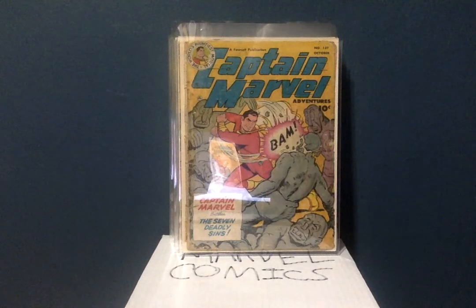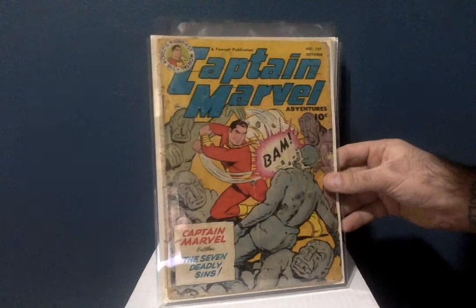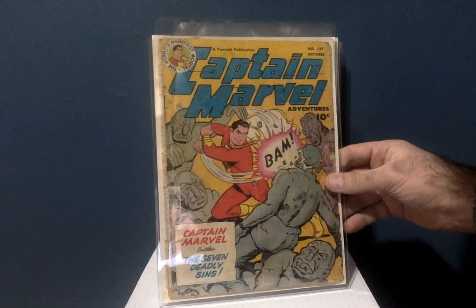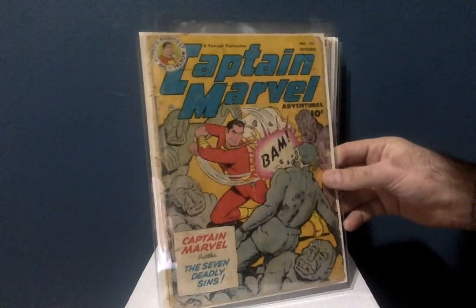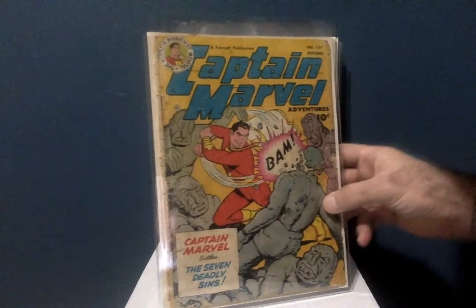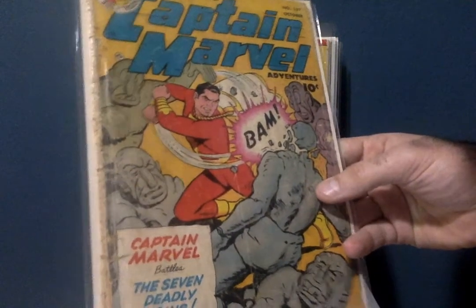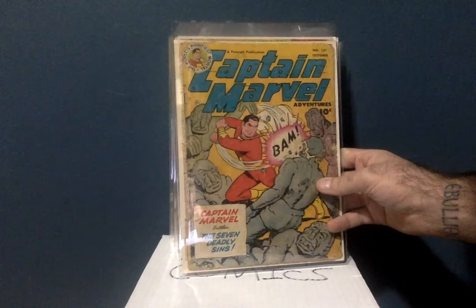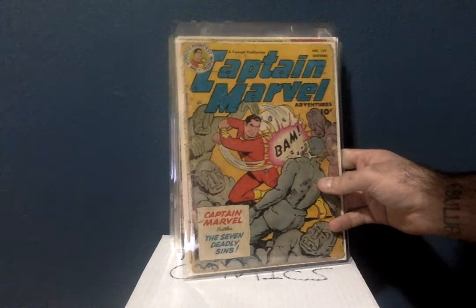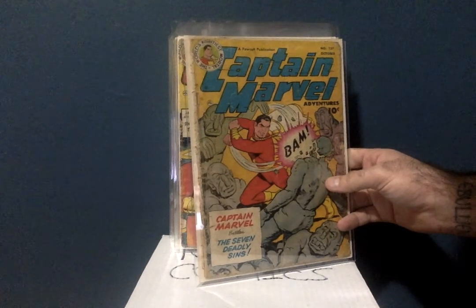This is issue number 137 of Captain Marvel Adventures. Love the title, Captain Marvel Battles the Seven Deadly Sins. Now this book is beat up, as you see the spine, but I got this for $5. I thought it was such a great buy, and on the back here you see it's another date stamp, which is very common around this era. But if I can get cheap Golden Age Captain Marvel books, I'll buy it all day, every day. It's just great.